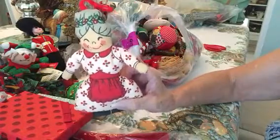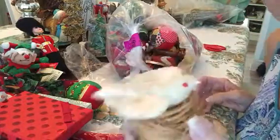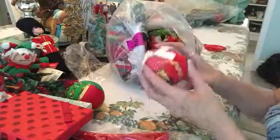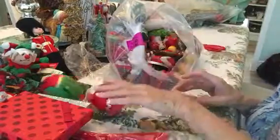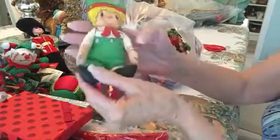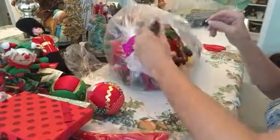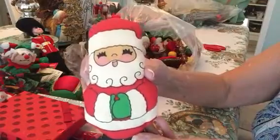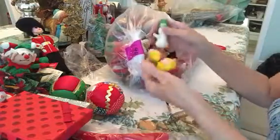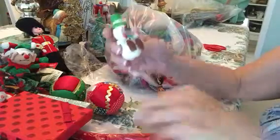There's this one, look how cute that is, right? Another one of those. Somebody got rid of all their ornaments. This is kind of dingy, but I'll try to clean it up a little bit. Here's another one of those. It's coming apart. Here, there's a bunch of these little guys in here. Look, a little Dutch boy. How cute is that, right? I love those. All right, here's another Santa. How cute. I'm in love with these little things. And then there's a little wooden duck. And there's another little snowman, just the same as this one.